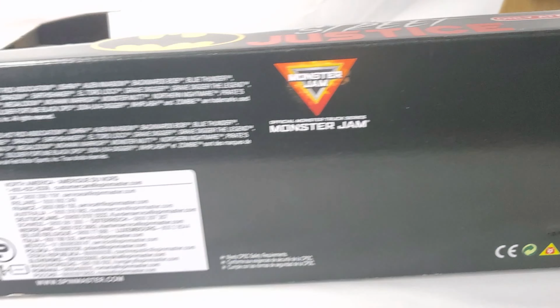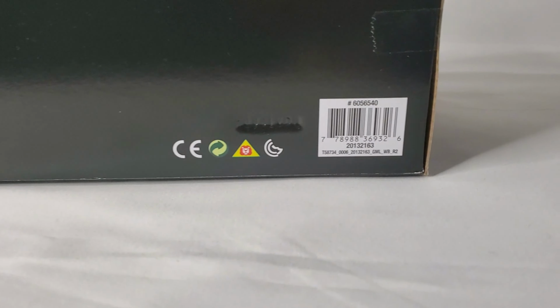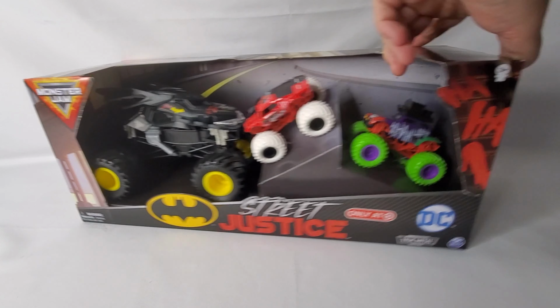Overall, the Monster Jam vehicles as a whole are very unique because most people associate Monster Jam with monster trucks, probably monster truck rallies and things like that. So it's a little different. Well, this set features three vehicles, one for Batman, one for Joker, and one for Harley Quinn.